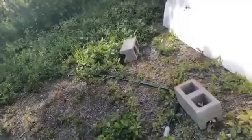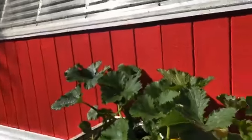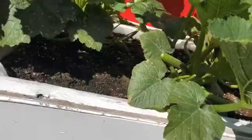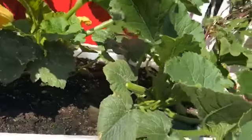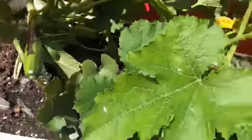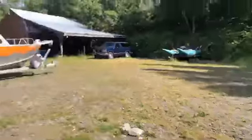Just hold it. Sorry about that. I just took my microphone off. Oops, technology. So you can see the babies in there. Baby zucchini. Lots of them popping up. There's another one. We're going to have lots and lots of zucchini. And Chancey's eating a stick.